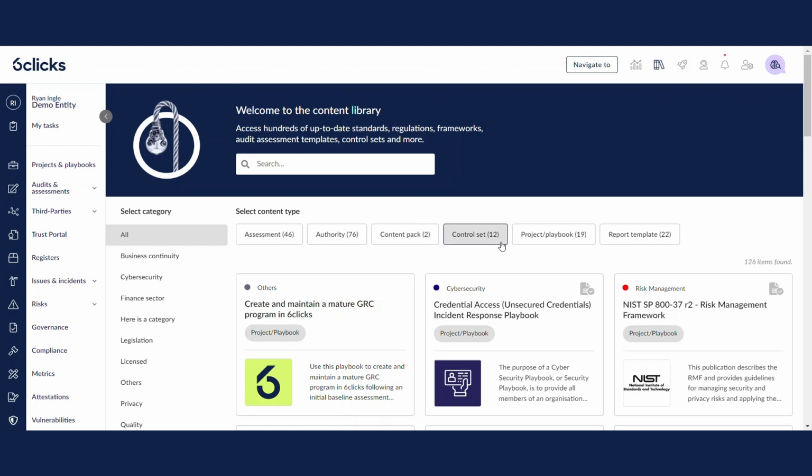So you can have all your control sets grouped together here, and then you can send them out to individuals on certain frequencies to collect evidence and support the control. We even offer you projects and playbooks. So think of this as SOPs and guidelines for your compliance programs. And then report templates. So these are actually going to be Word document generated reports. So an assessment goes out, it gets completed, it answers. You're going to have a report template that's available right away for you.